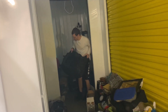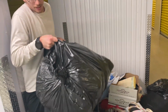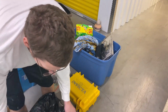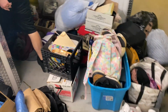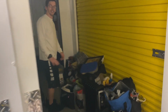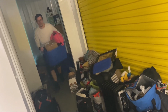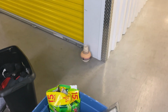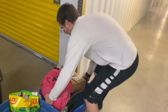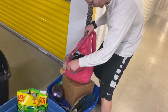I don't know what this is. It feels like a dead body. I think it's just like a... Why don't we leave that for a surprise? I think it's just a Goodwill. Yeah, it's definitely for Goodwill. Okay, this is another one. Why don't we just take that base and take the rest for Goodwill? No, there's some good stuff in here, I reckon.